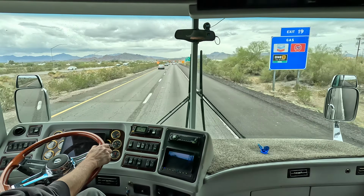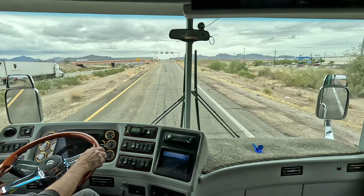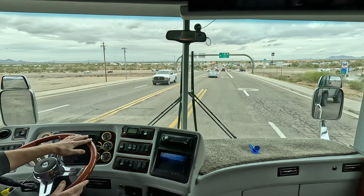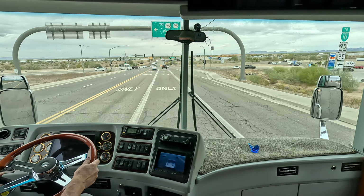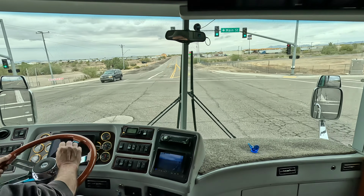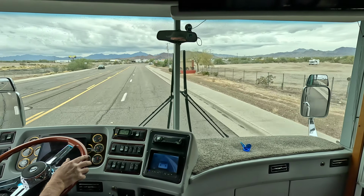I think this is what we want to do here. Looks like we got some stoppage up here. We're going to make a right turn here. So we've just exited the main interstate. First exit as you come into Quartzsite. And we just turned into the east end of Main Street, entering the beautiful town of Quartzsite. This is the quite famous sign here.